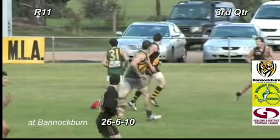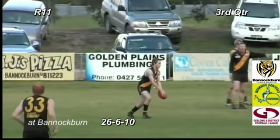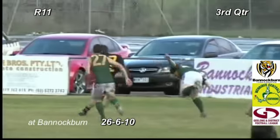And he's going to get a free kick too, I think. And that was Sheedy, I think, on the ground. Perkins there. Is it Perkins? Yep. Okay, so Perkins has got it at half forward. Goes towards Eddie again. Comes out great. Oh, nearly a mark. Can't take it.